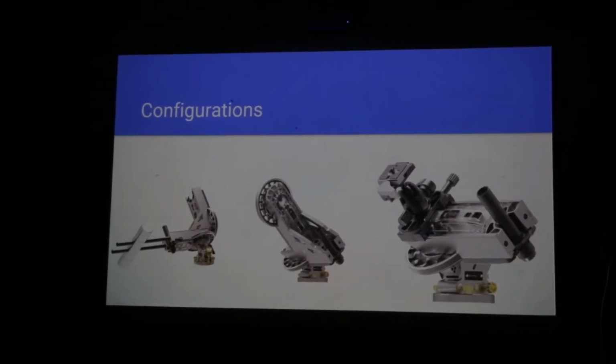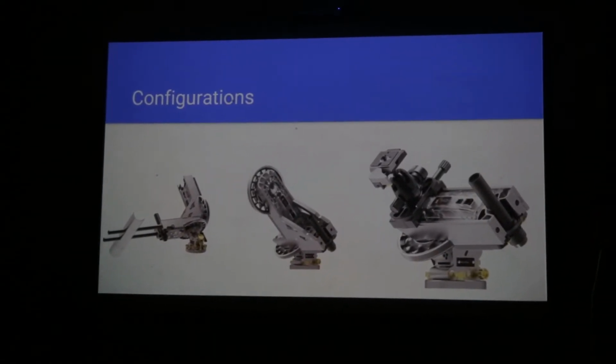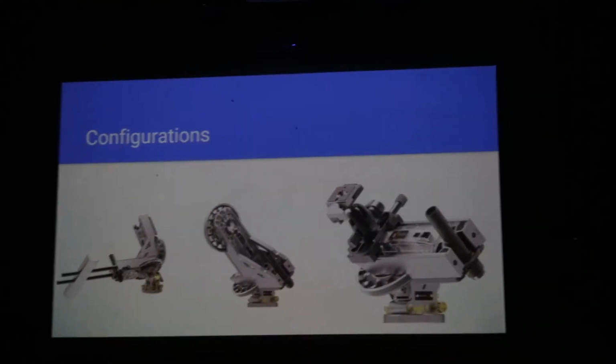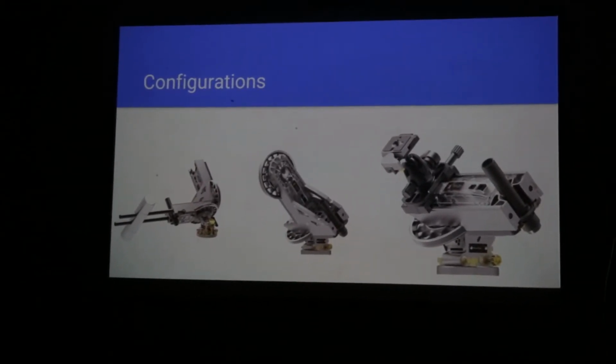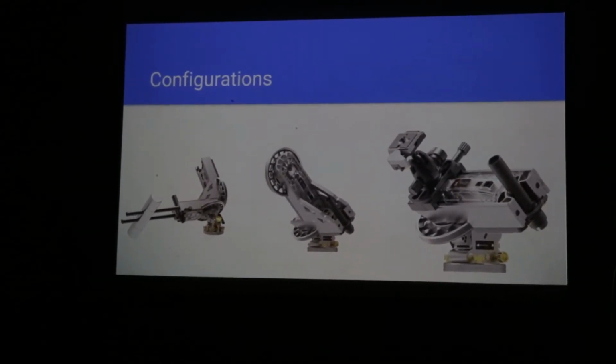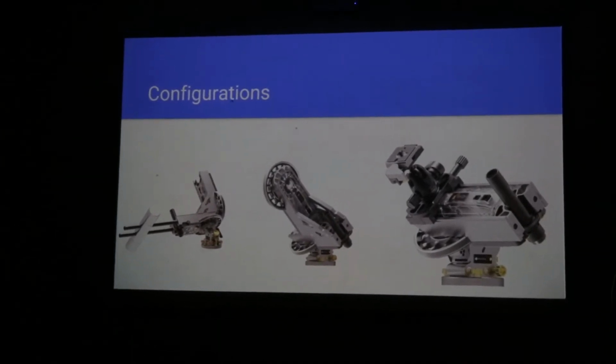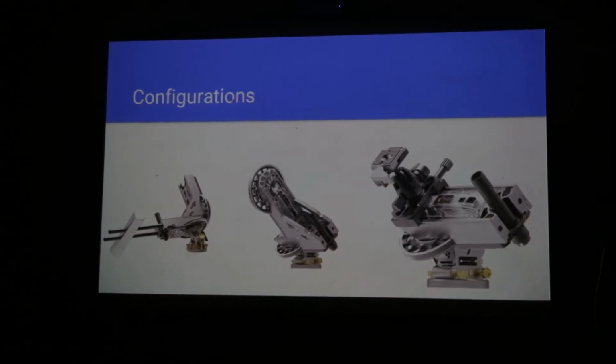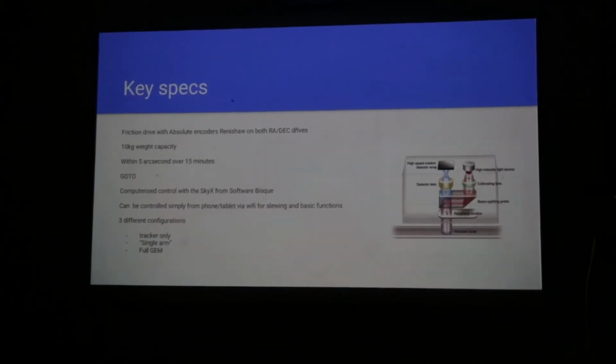So those are the different configurations you can see there. That's the German equatorial configuration, which is that setup there, and it slews and tracks in the RA and dec axis. This is the single arm, so you can see how it's flipped around. Instead of pointing to each other, one's the other way around, and then you connect what's called an omni clamp. That we should go back.